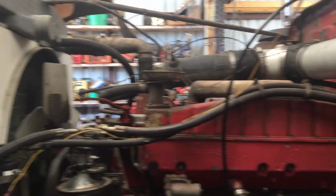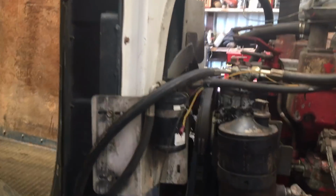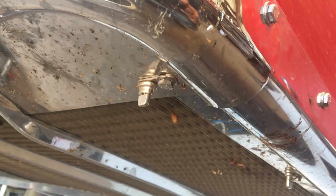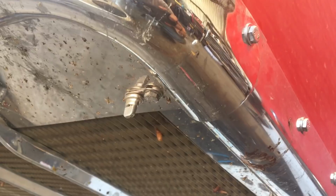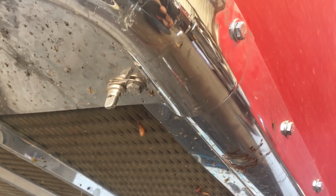I got a few things I need to get done, get some of my wires and hoses tied back up here. And amazingly, the air conditioner still works. Now, the grill does not look great, but I am going to try to straighten out the grill bars that are on it. And maybe I'll just run it for a little bit till I can figure out what I want to do. I think I may put a dummy grill in it and put a condenser on the front of the radiator. I think that may be a better choice for now.